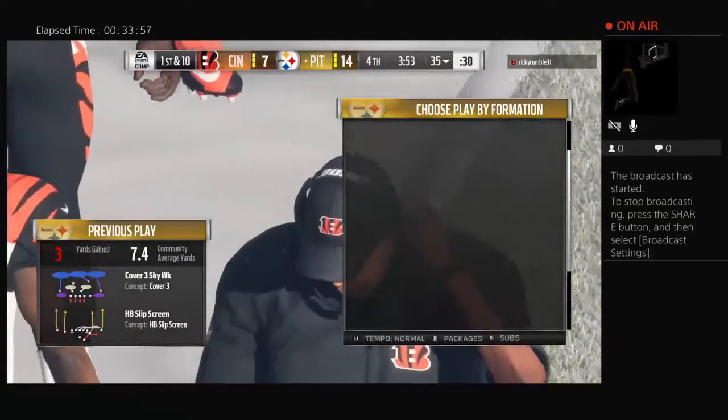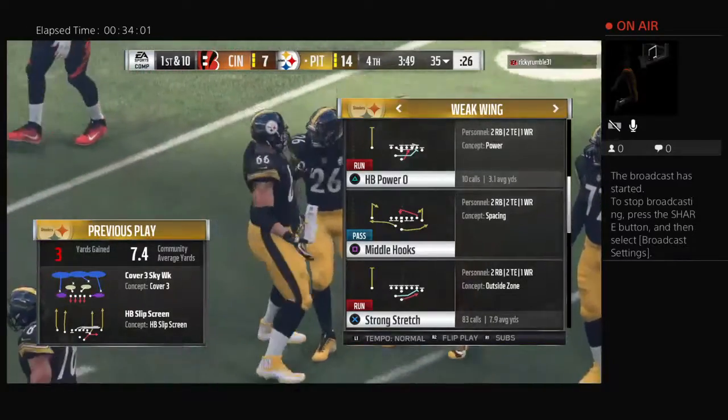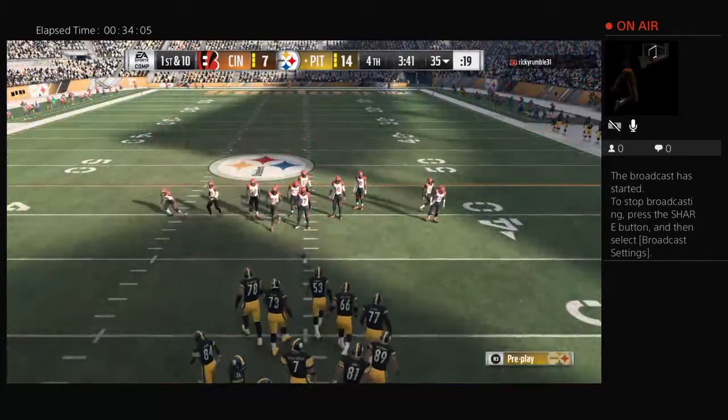Got the big completion in the pickup. Fresh set of downs now. They've got to feel great. And defensively, a backbreaker. Fresh set of downs here.